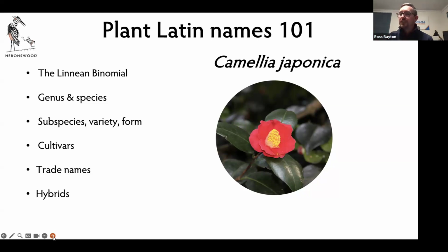And that 2-word system is the one we still use today. But of course, scientists might make your life more difficult and complicate things a little further. The 2 words have their own names. So Camellia is the genus, and Japonica is the species. Japonica, of course, refers to the plant coming from Japan. Camellia is named after a botanist called Joseph Campbell. So Camellia japonica, genus and species.